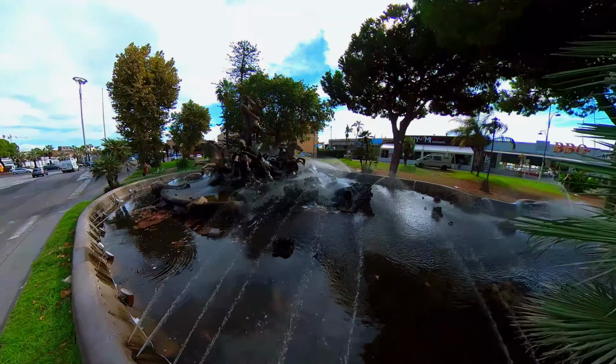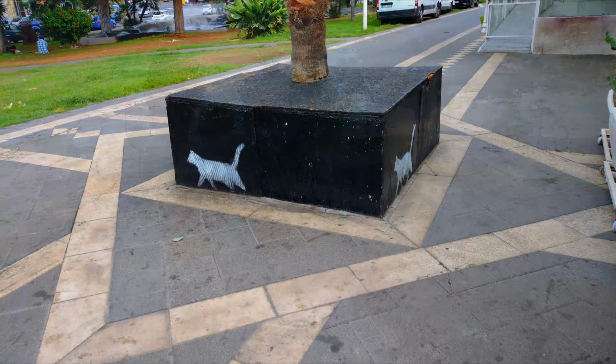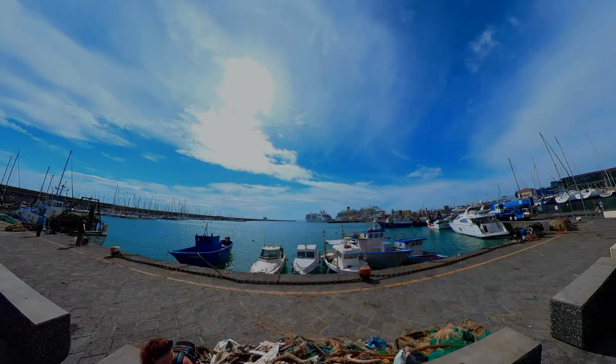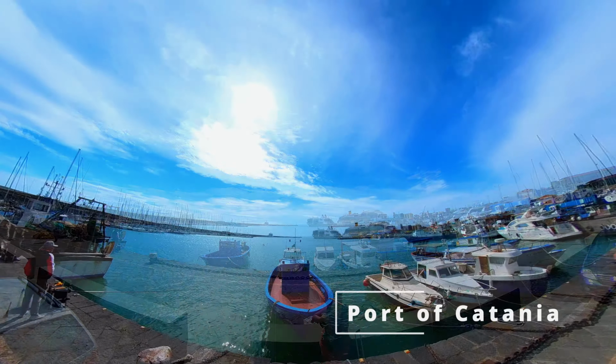We are at the train station on our way from Catania to Palermo. And we got to see more kitty cats in Catania. Yep. We went down to the port of Catania to kill some time. Yeah, wait for our train.